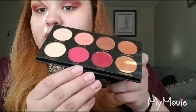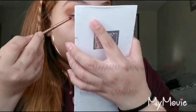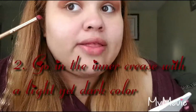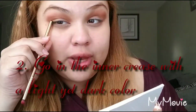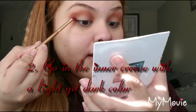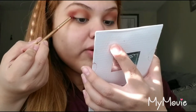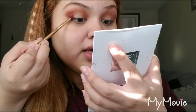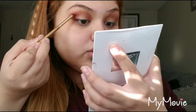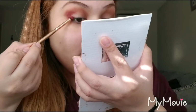So I'm gonna go in with this angled brush. Okay, so now I use the color Poppy, this is the one that I use in the outer corner. So again, I'm gonna go at the very end of my eye, right here in the outer corner, and I'm just gonna do another V, but this one's gonna be a very small V, not too high up and not too low. It's just gonna stay more in the inner crease of my eye, if that makes sense.